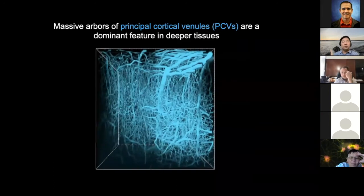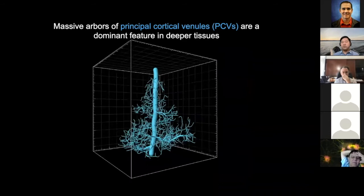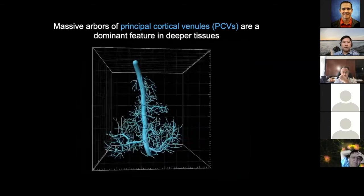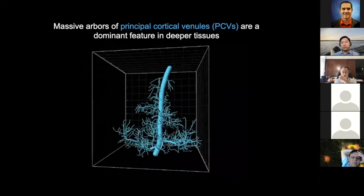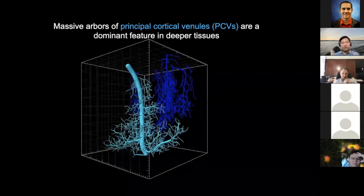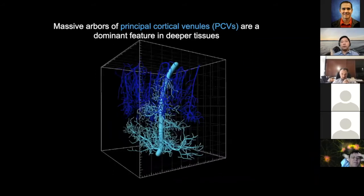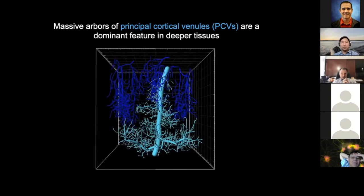And so when we reconstructed these types of data and looked at the types of blood vessels within it, what we noticed was that there were these very, very large veins called principal cortical veins that penetrate all the way down into the deepest parts of the gray matter and into the white matter underlying it. It's got a Christmas tree-like structure. Most of its arborization is in the deep layers of cortex, and all these other veins that I'm showing right now are the other veins that we thought we understood very well in the upper layers of cortex.